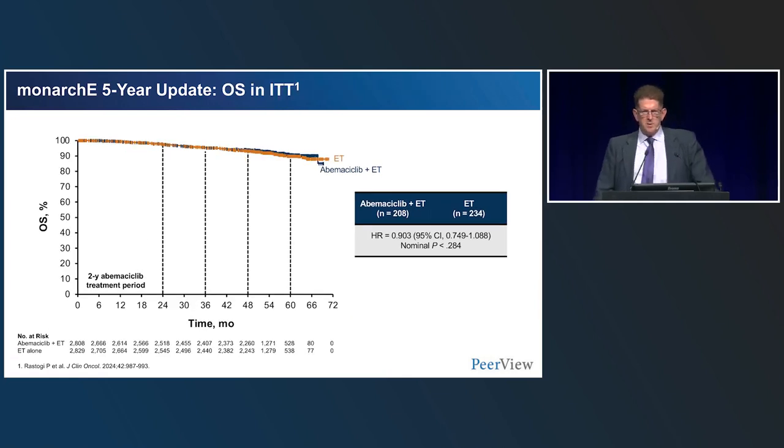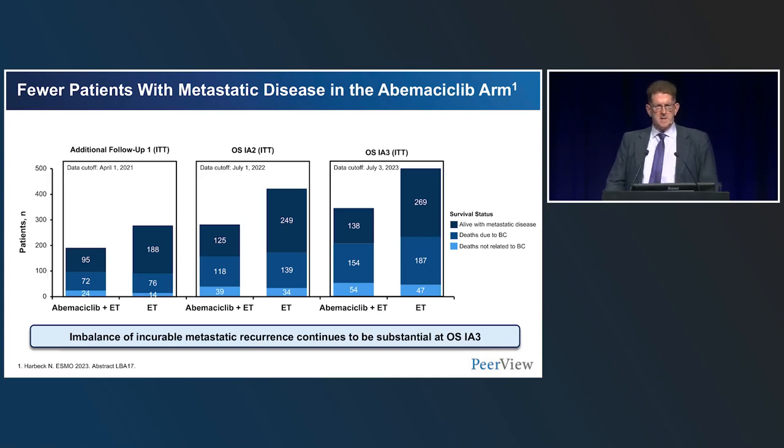The overall survival data at the moment remain immature because it is an event-driven analysis, and we have to be patient in ER-positive breast cancer. These patients often, even if they get metastatic disease, live for a long time with further treatment options available. We can look at that in this set of histograms, which is a breakdown of the distant relapse-free survival data, looking at either death or development of metastatic disease.